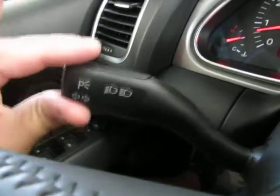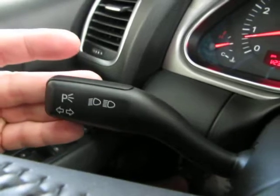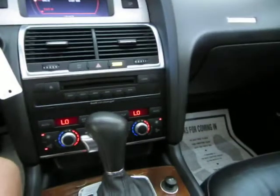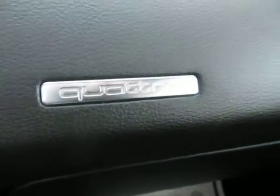Alright, turn signal here, and also you tap back here for your high beam and low beam, and you get your cruise control down here. Let's see what else. Okay, I think we pretty much covered everything there is here. So it's an all-wheel drive, and that's what Quattro stands for. It means it's all-wheel drive.